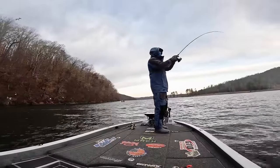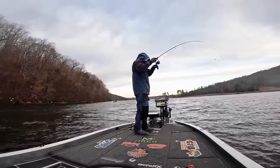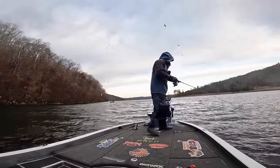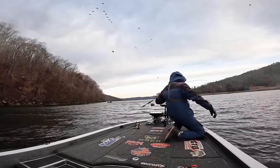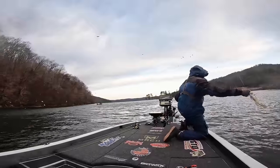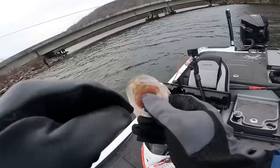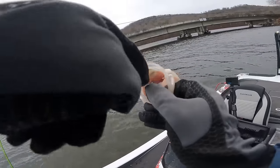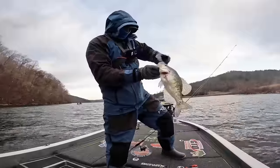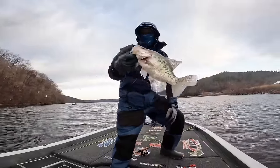Got it. Another one. Man, that one looked like a big one. What do we have? If that's a crappie. Oh my gosh. That one's a giant. Big old white slab. Look how he ate that thing. You see that, guys? Way down his throat, like 2 inches down his throat. That's how big this crappie is. We caught some giants today.